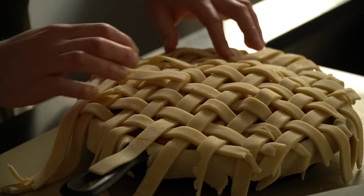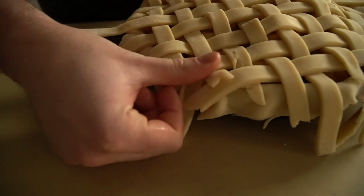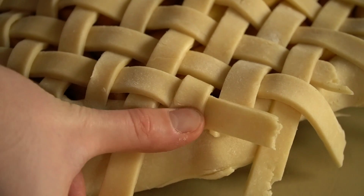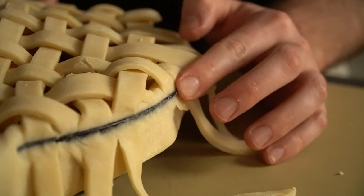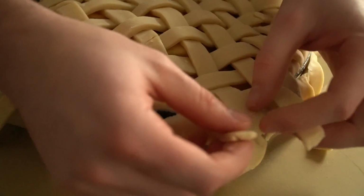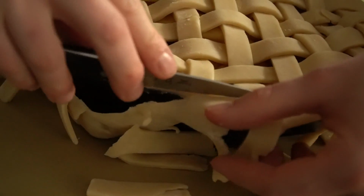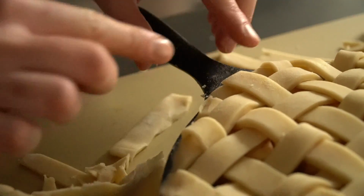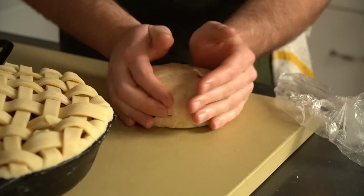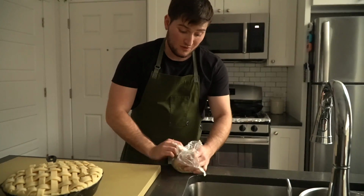If you're confused, really don't be. Once you get the first weave down, it's very intuitive, and honestly, if I can do it, so can you. Once the lattice is woven, trim the remaining excess crust by pressing the dough into the rim of the cast iron with your fingers. Getting the dough off the handles of the cast iron can be a little awkward, so use a knife to cleanly trim the dough off those parts if you need to. Have another little disc of pie dough here to do with what you want.